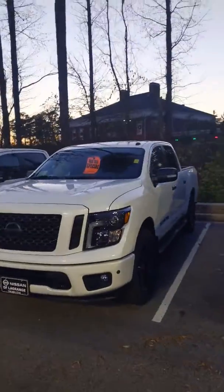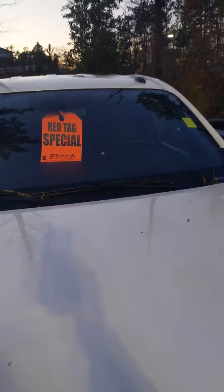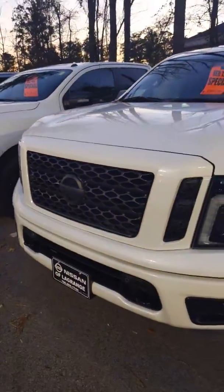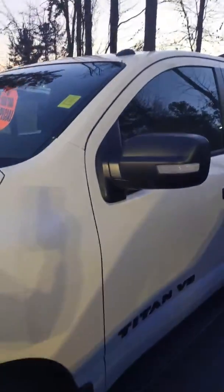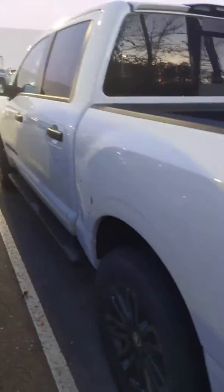All right, here's your first truck, Mike. Okay, and you can see right here, that's the price, $39,973. Blacked out grill, blacked out rims, blinkers on the mirror. Come down.